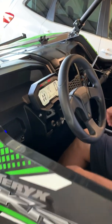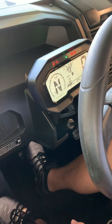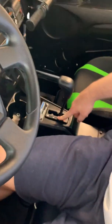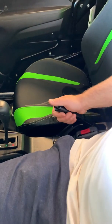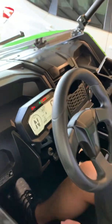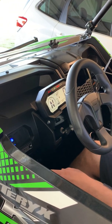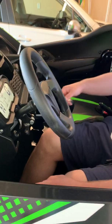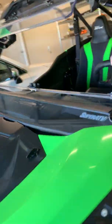I like it that it tells you when you're in neutral. It doesn't have a park in the transmission. It's just got an emergency brake here. A lot of people don't like that. A lot of people do. They say that they did that because if you're on a hill and you're in the park gear, sometimes it gets stuck. But I don't have that issue with this. I do wish it had a park gear on it instead of the parking brake.